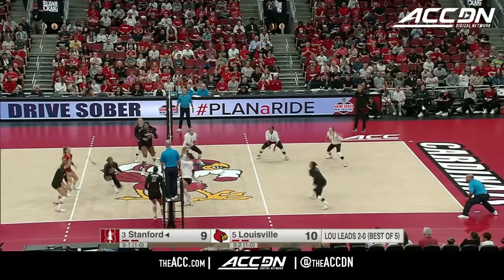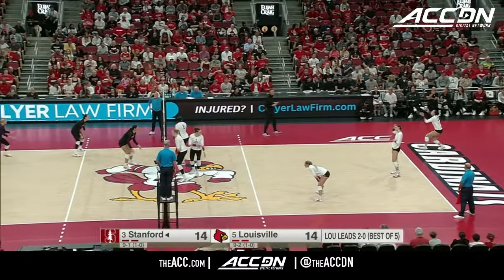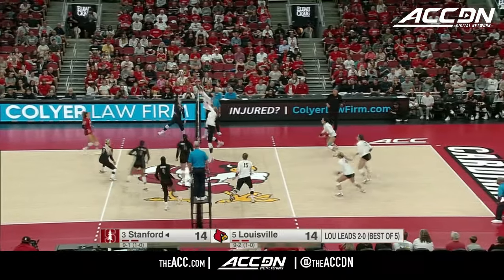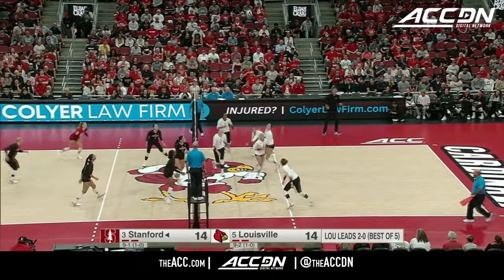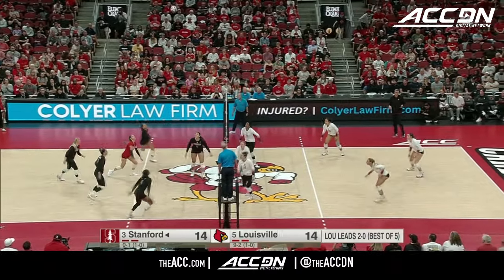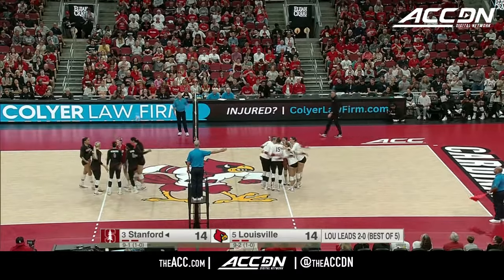Block. Looks for Cressy, but Stanford there with the block. Phyllis has to do her job. Well executed. Cabello. Looper on the right side, sent back by Stanford of Kentucky.